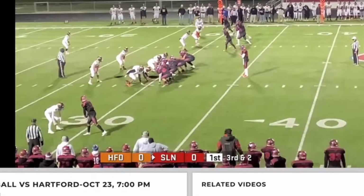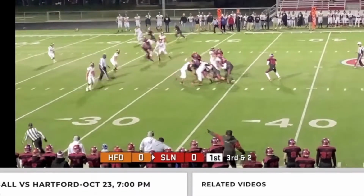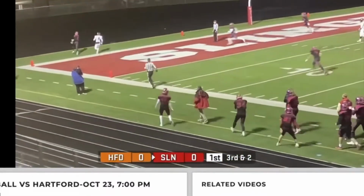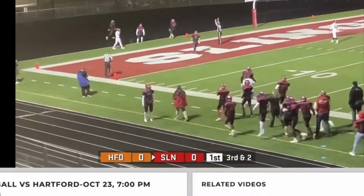For Fairman here on third. 5 wide, 4 on the right side. Looking Dodderman's way, takes the shot for the end zone. Dodderman's got it. Touchdown, Slinger.